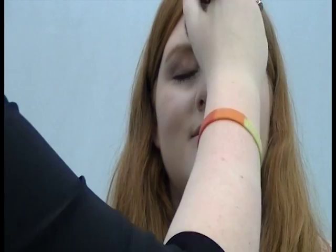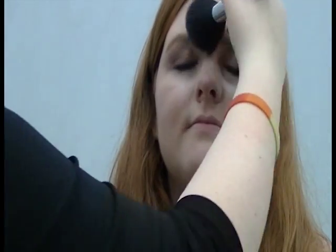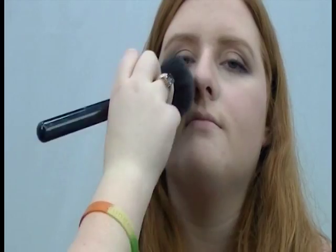Next I'm going to use the Silver and Glory One Heck of a Blot Powder, and this is just a mattifying powder, and my Sigma F30 powder brush, and I'm just going to run this across everywhere just to sort of finish everything off and keep that oil under control. I love this brush. It feels really nice. It's lovely. It washes really well as well, which we were just saying the Real Techniques brushes are very good for. Just look up for me.